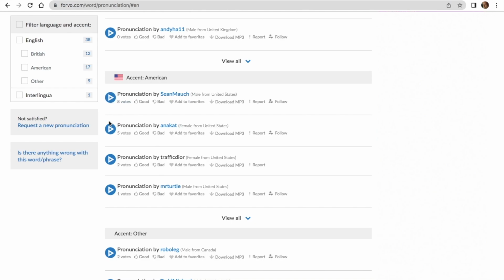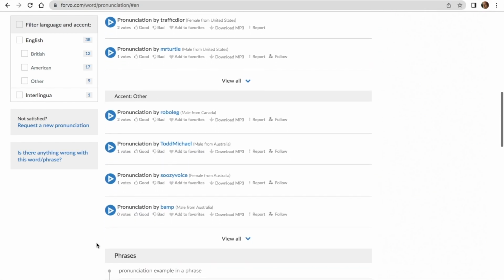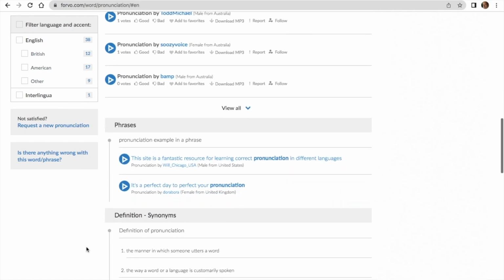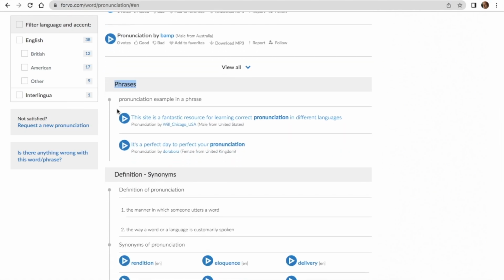A male from the US. A female from the US. And further down below in the other accents section, we have a male from Canada, a male from Australia, and so on. Next, we have the pronunciation of whole phrases, sentences.